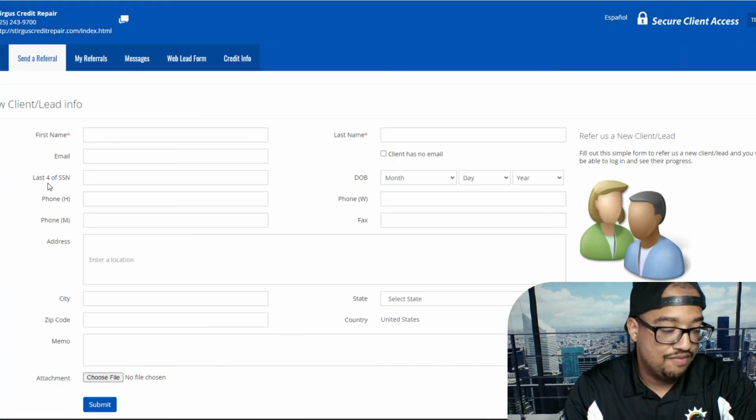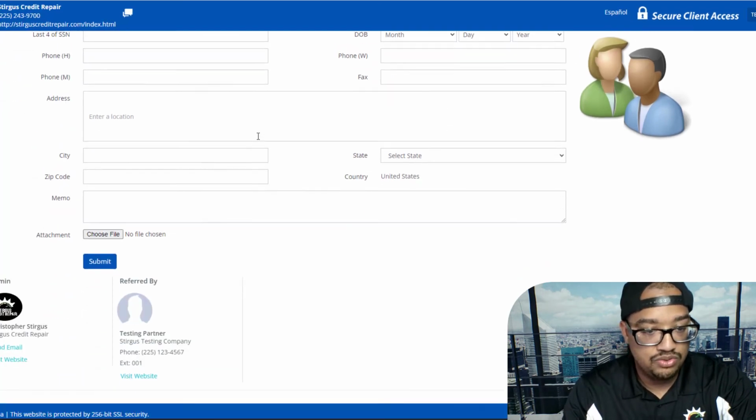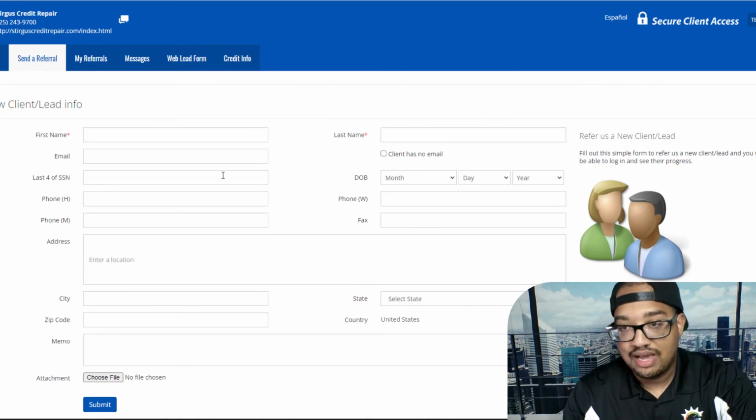But that's everything regarding the partner account. It is super simple to use. Outside of that, it comes in handy when it comes to having customers who may need help increasing their credit scores and bring more business to you.